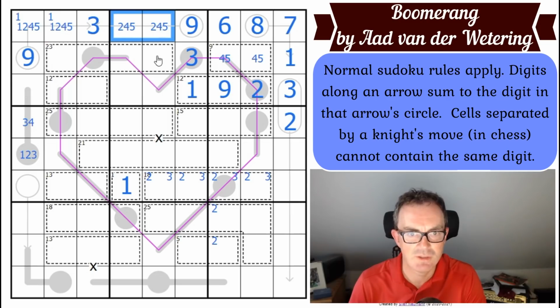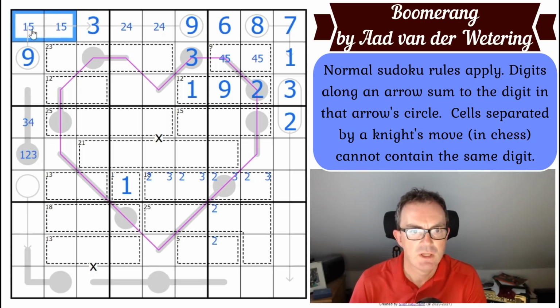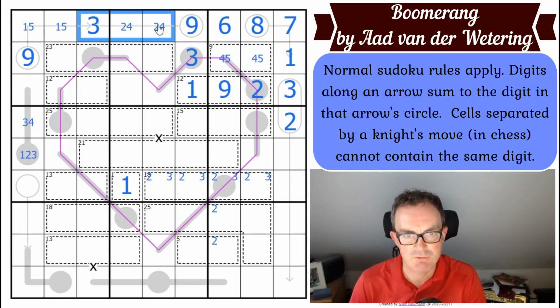Oh, and there's no 1 there. Okay, so this 9 arrow now must be a 2, 3, 4 arrow, because we know there's a 3 on the arrow and there can't be a 1. And then those two squares, oh, I see, they're 1, 5. So this is 1, 5, 3. And this is 3, 2, 4, and they both add up to 9, and that looks beautiful.